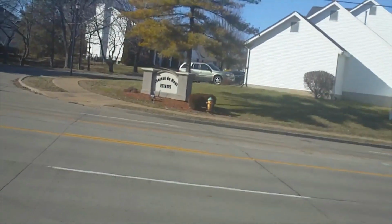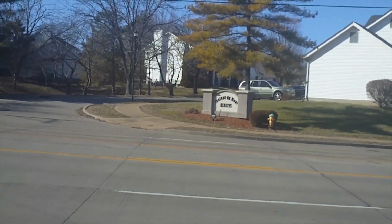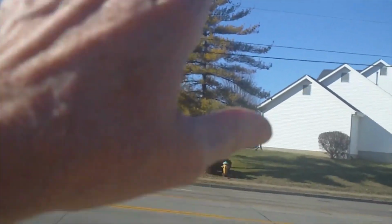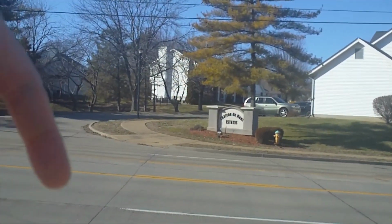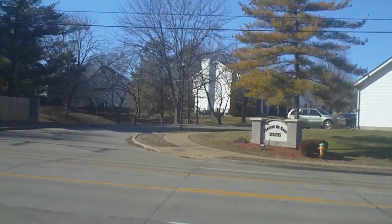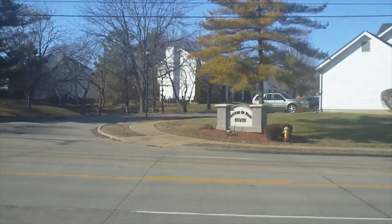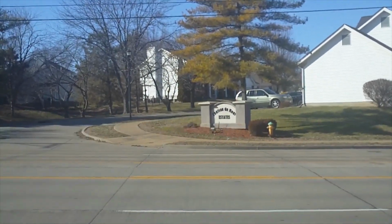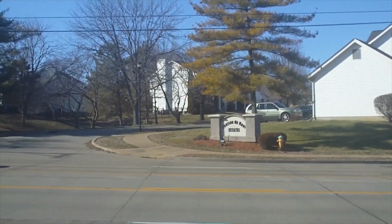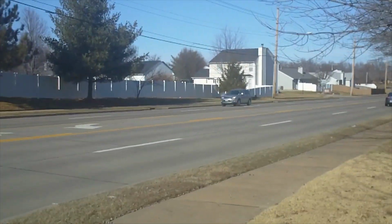And that subdivision is called Chateau de Mont, which means house on the hill. It goes up to a bluff, and on top of the bluff you can look down into the Missouri River. So late at night, when it's fairly quiet, I don't know if they're tugboats, but you can hear little boat whistles. People go way faster than they're supposed to around here.